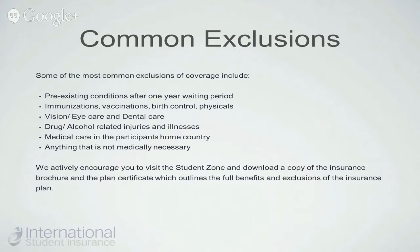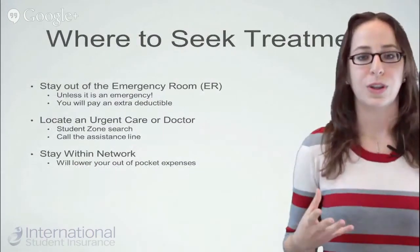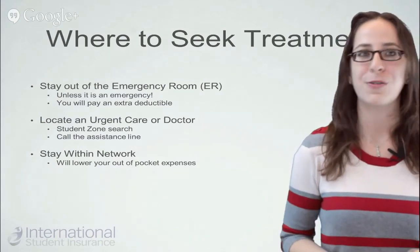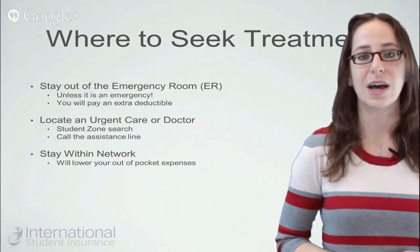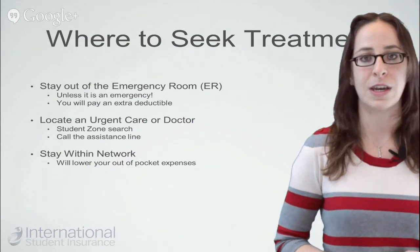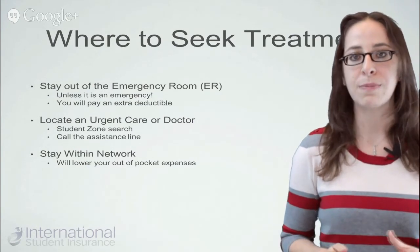And when you seek treatment, there are 3 different providers that you'll need to be aware of. Again, when it comes to the U.S. healthcare system, it's very different than in other parts of the world. There are 3 main types of providers.